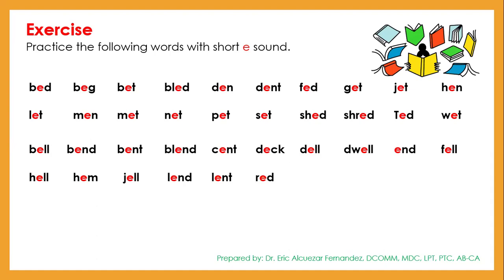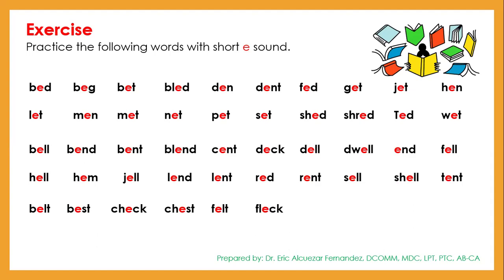Lend, all right. Red, color red. Okay, red. Next. Rent. All right. Shell. All right. Tent, all right. Belt, very good. Vest, check. Chest. Left, all right. Left. Very good. Next, left. Melt. Very good. Miss, mess. Miss, all right. Next. Nest. Next. Okay.